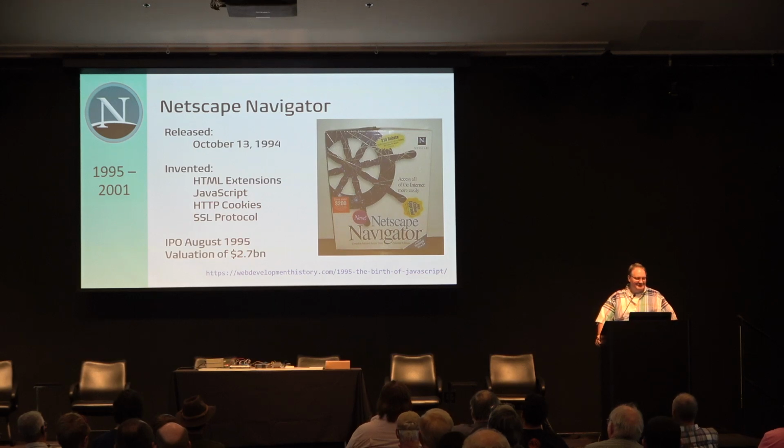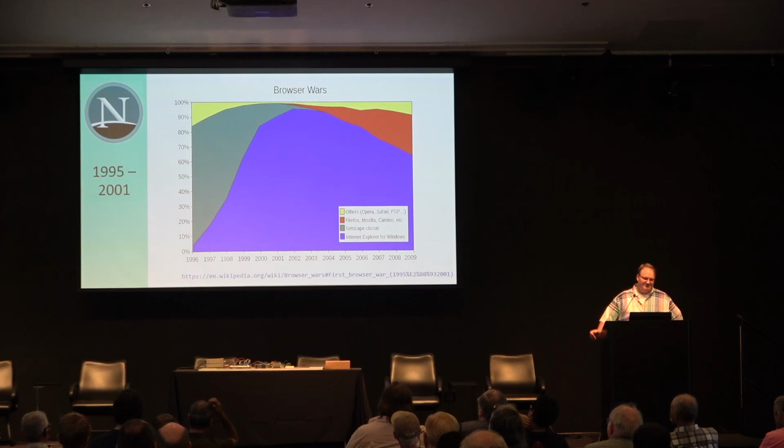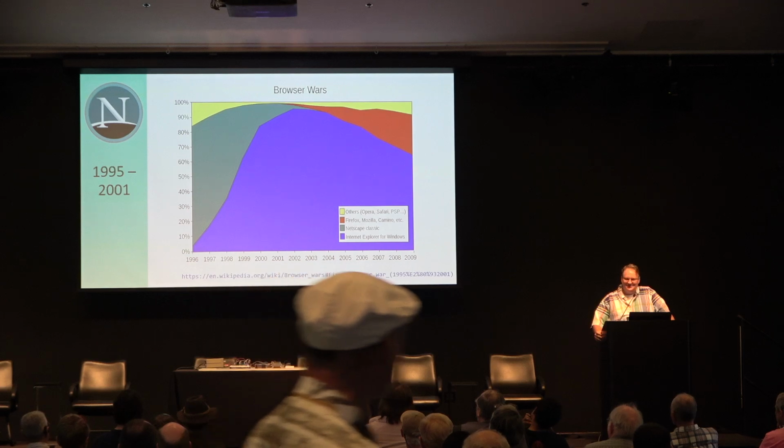Crazy valuable. So they did an IPO in August of '95. $2.7 billion is what that company was valued at. This was really considered one of the first Silicon Valley unicorns. And August of '95 sort of started to awaken Microsoft. And what happened next, right? They raised all that money and promptly lost the browser wars in terrible fashion. They went from 90% market share to being sold off for parts in the late 2000s.